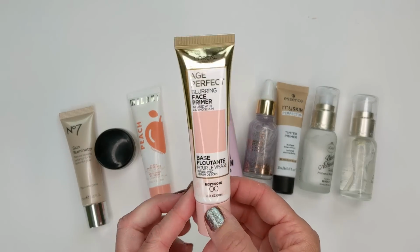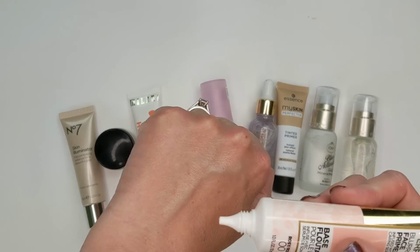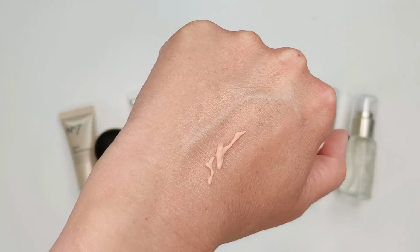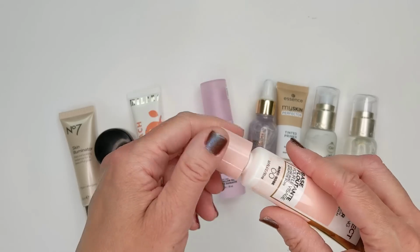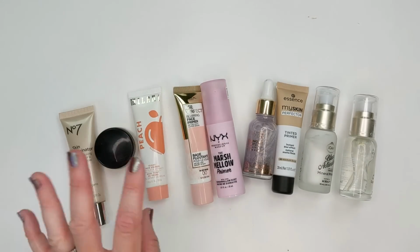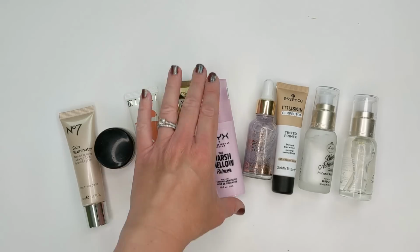I also have the L'Oreal Age Perfect Blurring Face Primer, and this one kind of reminds me of like a thinner version of the Studio Secrets. Like if I just put a little on, you can see it has the same pink color, and it does have a really nice blurring effect, but it's just thin. And to be honest with you, I love the spackle. I love the thickness of the original, but if you don't like something thick sitting on your face, you might like this one a little bit better. It does do a really great job at blurring.